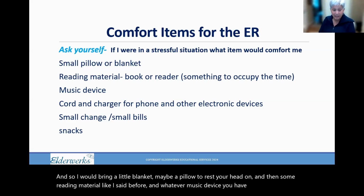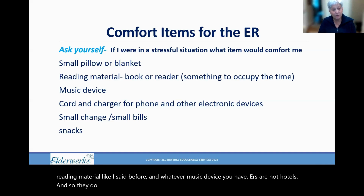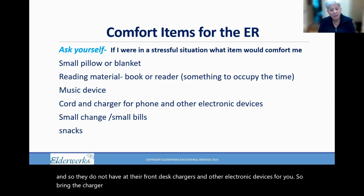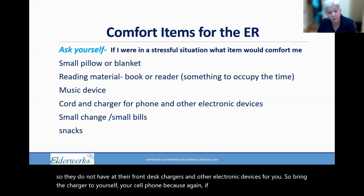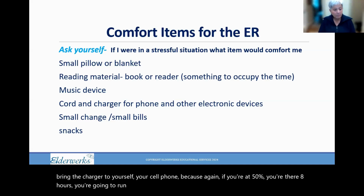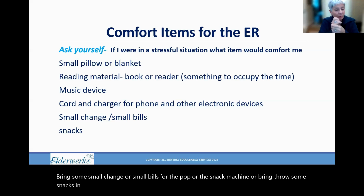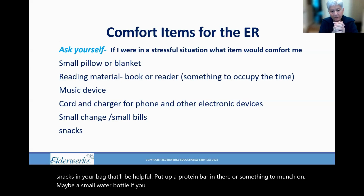ERs are not hotels, and so they do not have chargers and other electronic devices at their front desk for you. So bring the charger to your cell phone, because if you're at 50%, you're there 8 hours, you're going to run out of battery. Bring some small change or small bills for the pop or the snack machine, or throw some snacks in your bag. Put a protein bar in there, or something to munch on, maybe a small water bottle if you don't want to spend the exorbitant amount that vending machines charge nowadays.